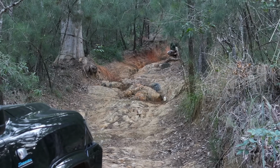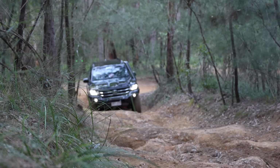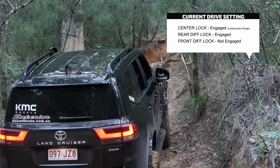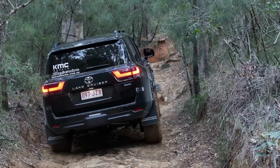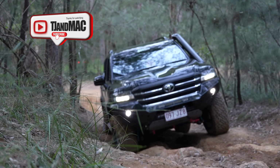Alrighty guys, we are in the first little section, so I'll do rear locker. It's got a bit on. Well, actually, you know what I will do? Let's go low range. Low range it is. Thought I put a seatbelt on it. It's going to yell at me. Whoa. Tree in my face. What's it look like on there? It's a beast.